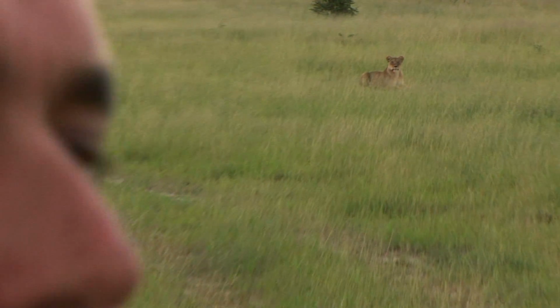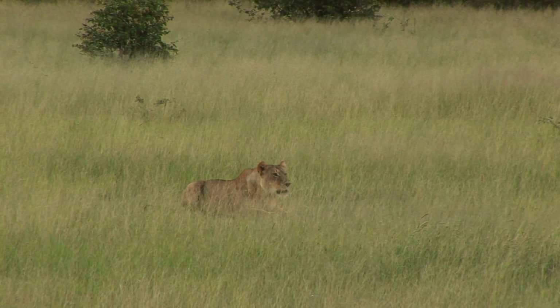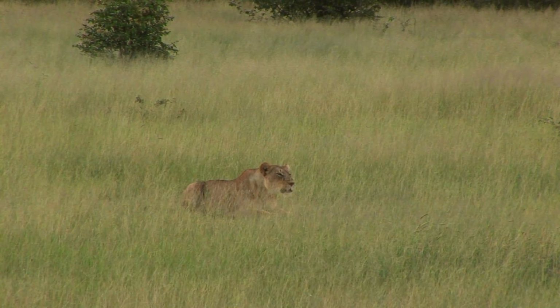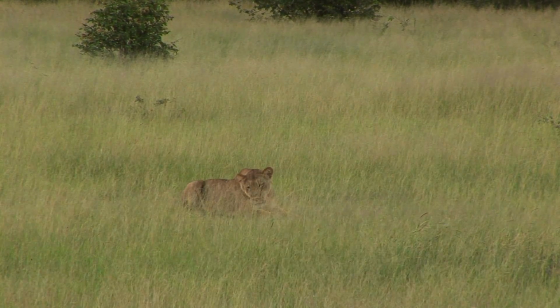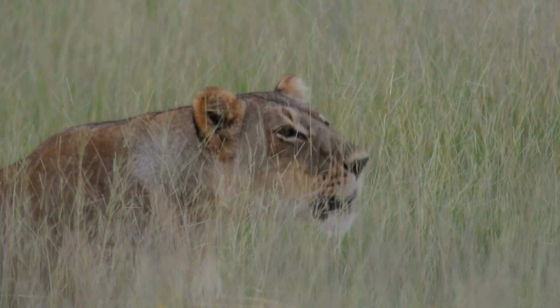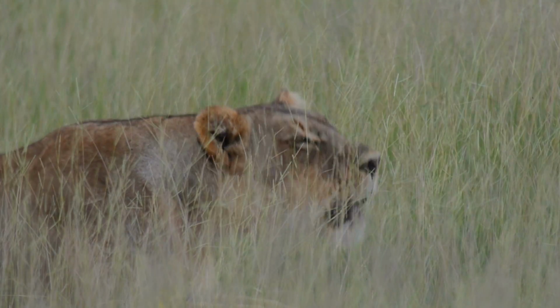That was just out of this world to hear 2 female lionesses vocalizing like that. This is only the second time that I've ever heard lionesses vocalizing like male lions. Absolutely out of this world. That sound goes right through you.